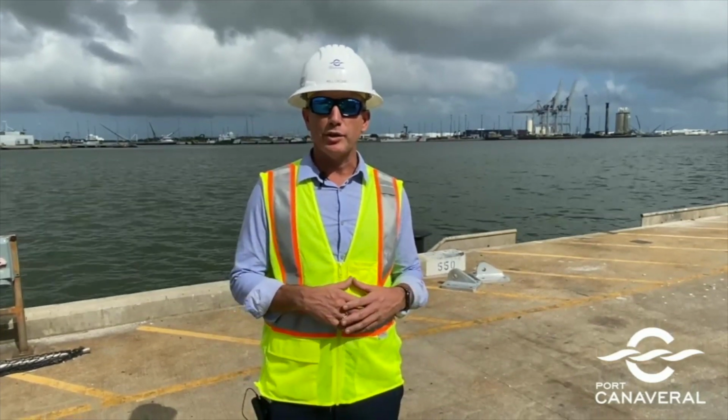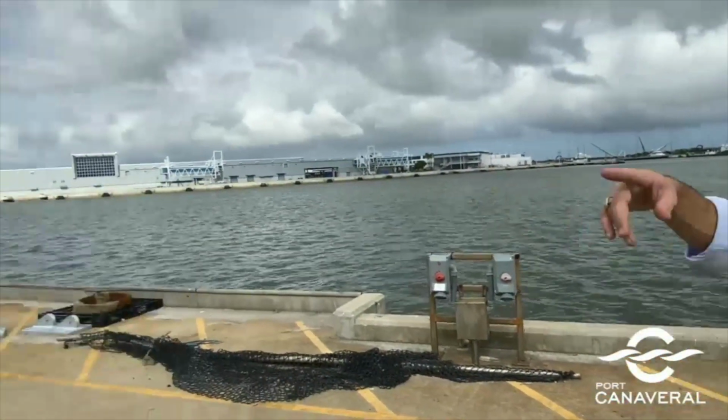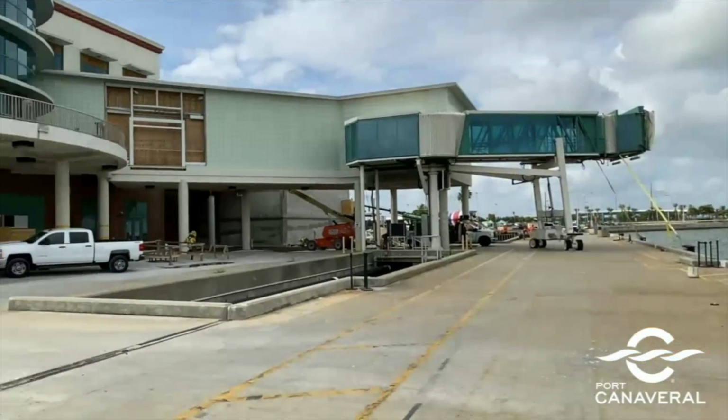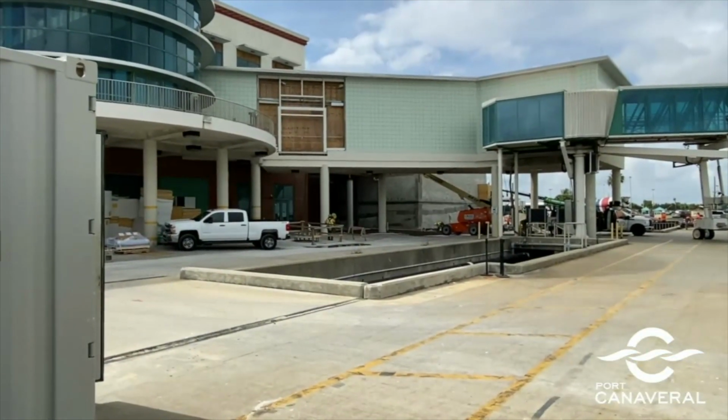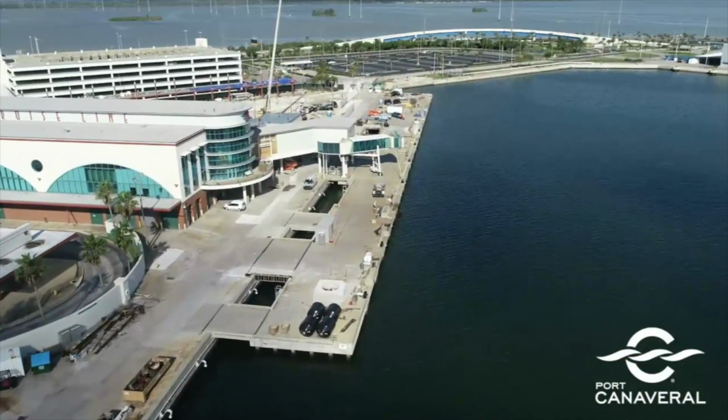We're on the pier out here at Cruise Terminal 8, and part of this expansion project includes marine work renovation as well. I want to point out a couple of different things out here on the dock. One is the location of the new passenger boarding bridge. So if you pan around, over by that white truck, you'll see the foundation, and also above it, you'll see the building penetration where that new passenger boarding bridge is going to hook up.